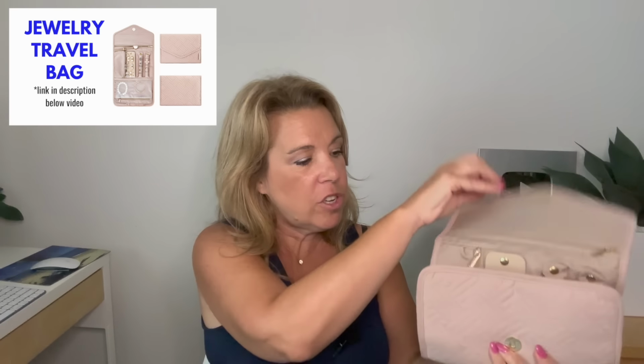Now, when it comes to packing my jewelry, I just like to keep everything together. So I have been keeping it in this jewelry bag. So it's really good. And I just keep my entire family's jewelry all with me. And it does have a nice little sort of organizer for necklaces and that kind of thing.